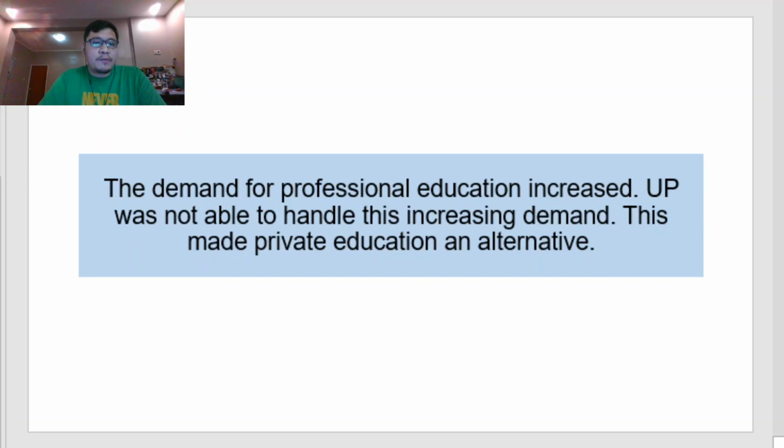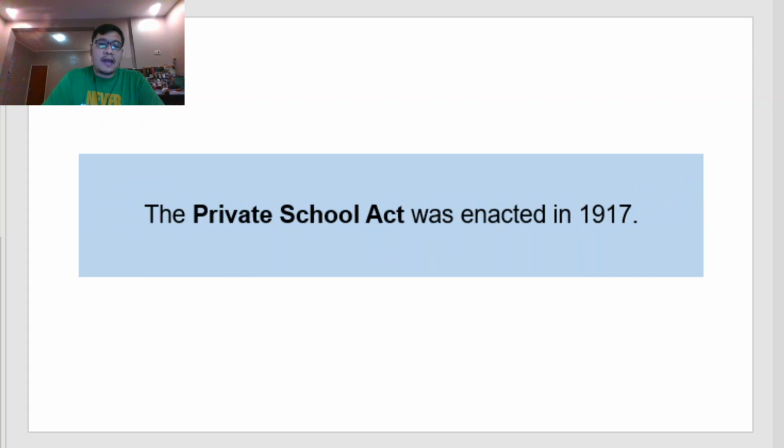And then the demand for professional education increased. So UP, or University of the Philippines, was not able to handle this increasing demand. This made private education an alternative. So they offered a public school system, but with the demand, since marami na ang gustong makapag-aral or marami na yung may kakayahang mag-aral, most of the public schools cannot handle the population of incoming students. So this made private education an alternative. So the Private School Act was enacted in 1917.